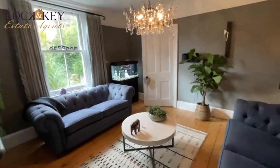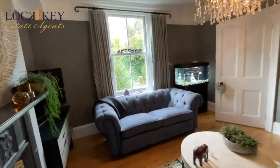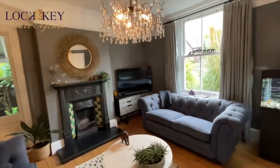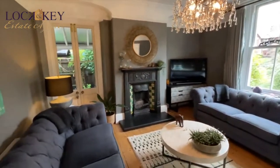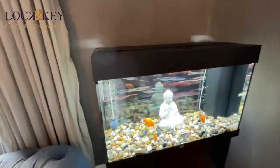passageway. Stunning room this. So this is what we're going to call the living room. You could call it a snug room. You can call it any room you want. We don't name these rooms as such that you have to keep to it. But for me, it's a living room. And it's an amazing room, this. So out we pop, say hello to the Buddha in the fish tank.